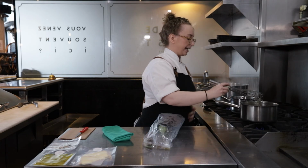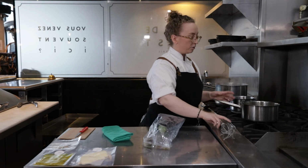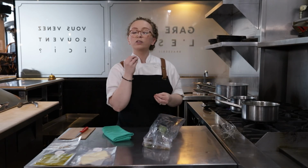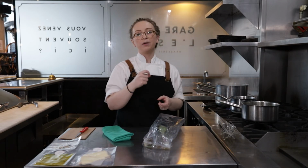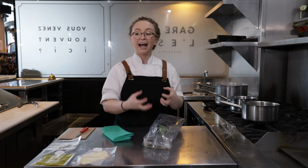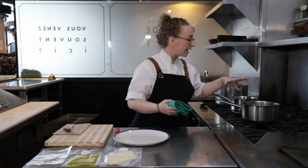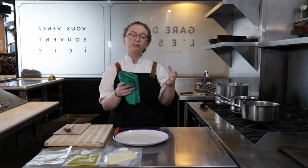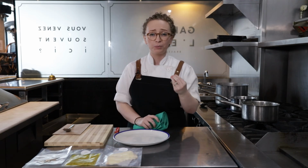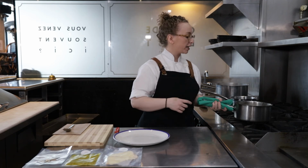And I'm just gonna let that sit for about 3 to 4 minutes, and we just want the ramps to get a little bit tender, and same thing with the morels. Now, the butter's already seasoned, so they'll take on that flavor and that seasoning really, really well. Now that our ramps and our morels have been cooking for about 4 to 5 minutes in our beurre fondue on super, super low heat so that it doesn't split, just been cooking away nicely there.